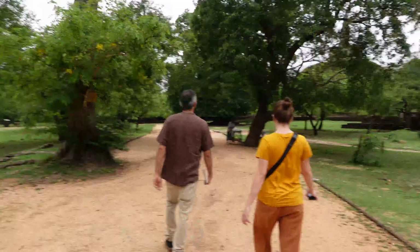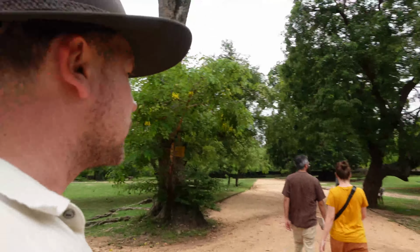So now we're heading to a pretty massive looking stupa. Do you know who built this? Which king?